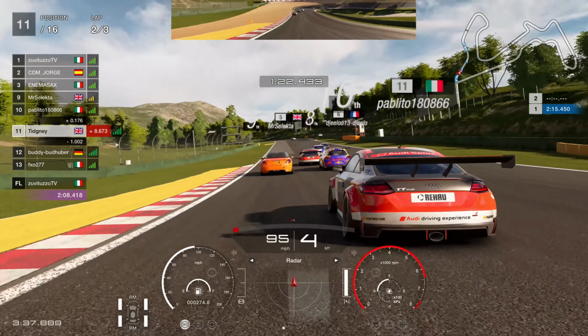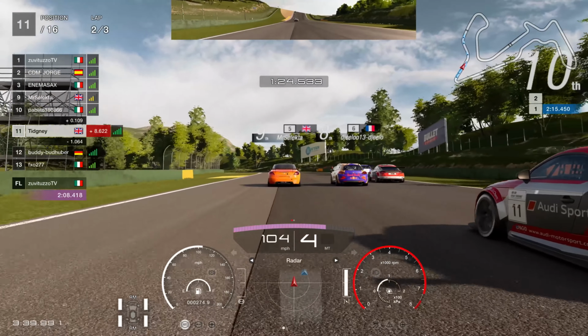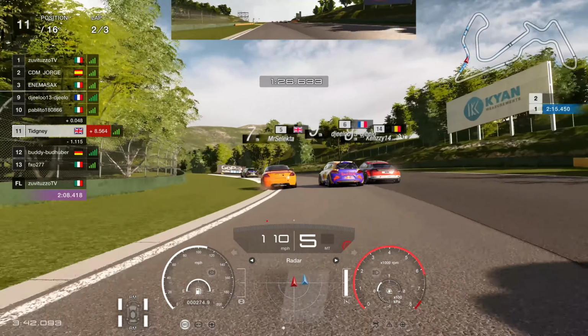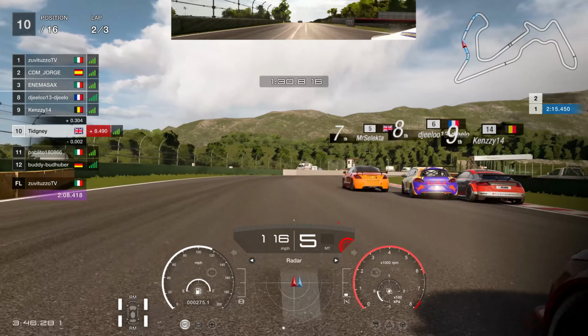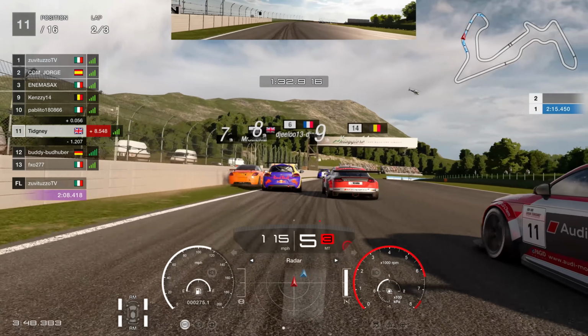And we're going to get a bit of a run on Pablito here. So this was the test. I was like, okay, let's go for it. Let's find out. And Pablito just gives me enough space there. Some beautiful racing as we go into this right-hander. The slight tap, that's just racing. Nothing major. It gives me space.